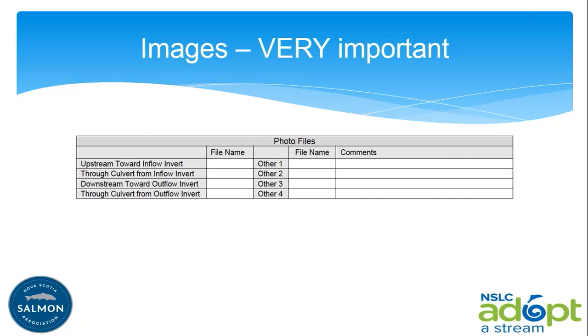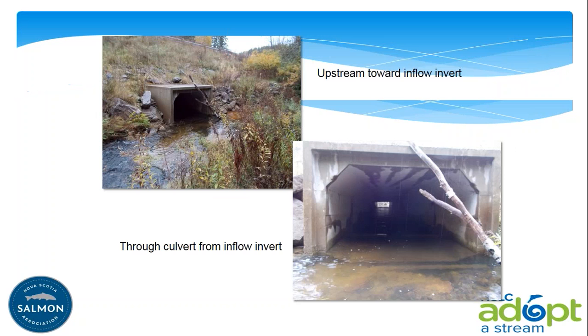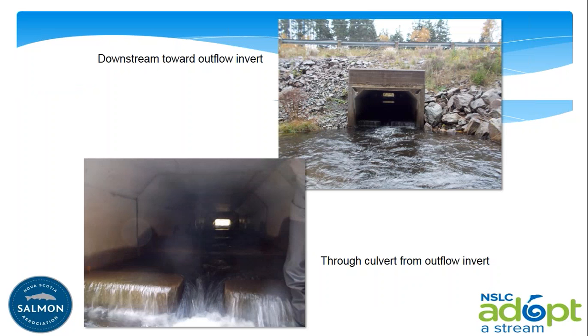So taking the pictures, there's 4 in particular that need to be taken, which is upstream through the inflow end, the upstream end, upstream of the top of the culvert, through the culvert, and then downstream from the outflow out, and then back up through the culvert. So I'll just give you a little example of those. So there's, from the upstream perspective, looking at the entrance to the culvert, and then down through the culvert, then looking from downstream back up to the outflow, and then through the culvert from the bottom to see, particularly as in this case, there's baffles, so you can have a better understanding of what the culvert looks like inside.